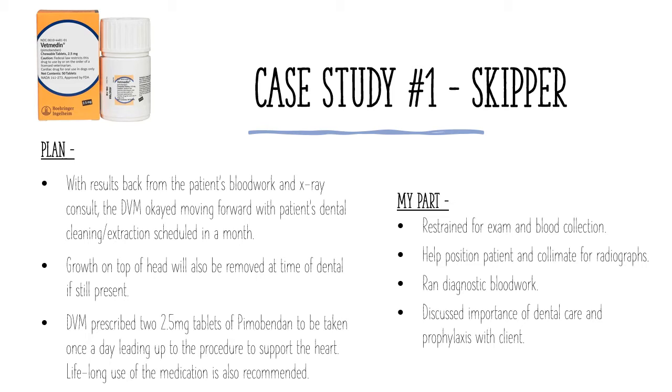We discussed with my mother, the client, that the growth on top of his head could and will also be removed at the time of the dental if it is still present and concerning. The DVM also prescribed 2 25 milligram tablets of pimobendan to be taken once a day leading up to the procedure, just to help support his heart through anesthesia. Lifelong use of the medication is also recommended, but she does understand that we may not be able to continue giving it after the procedure just because of the cost.